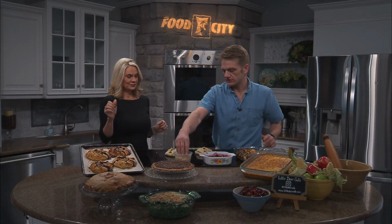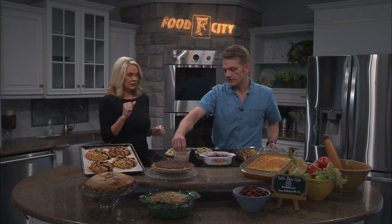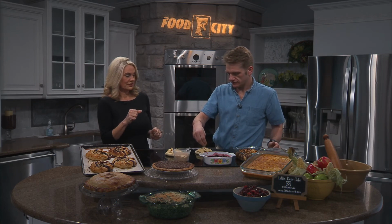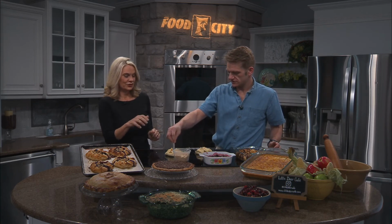Yes. And now what's always really good is streusel. How could flour and sugar and butter be bad? So you just sprinkle it right on. I'm going to let you just bake those off.